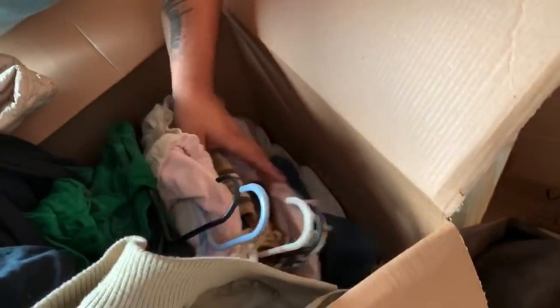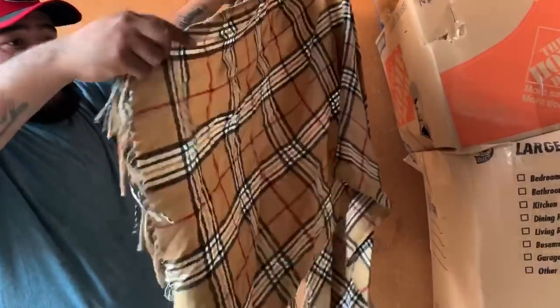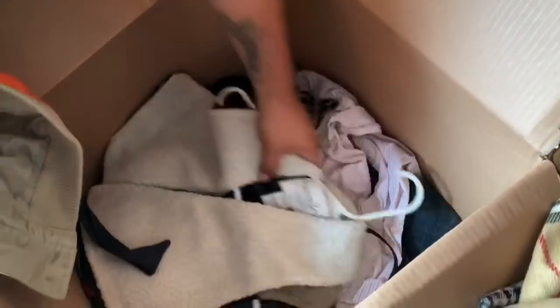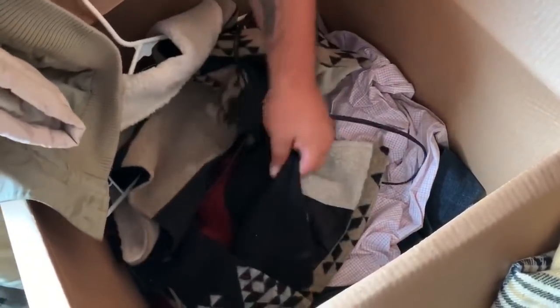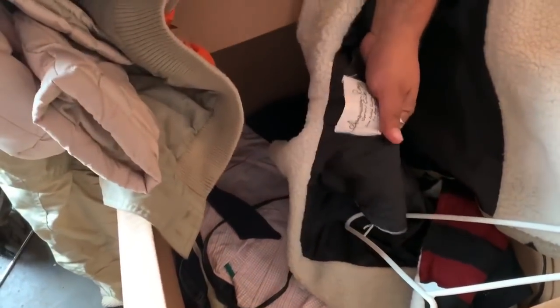Winter coats, and I see Burberry right there. Does it have a Burberry tag? I don't have no tag. Okay, so then it's a Burberry. It might be Burberry if we look at it. We'll set it to the side. We'll look at it a little closer later, but this looks like clothes. That's Burberry. No, that's not. Decent stuff, though. Yeah, it's clean stuff, so can't be mad at that.